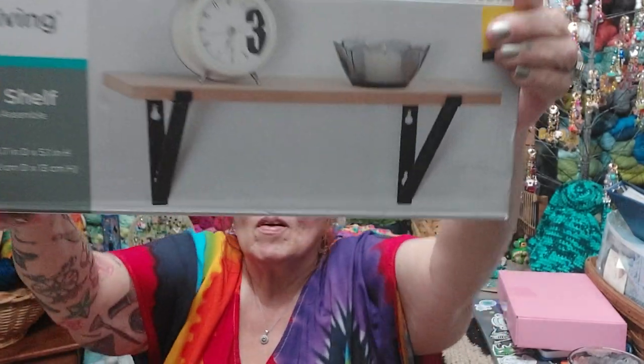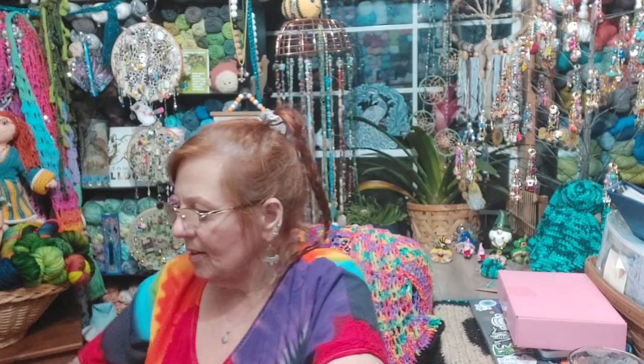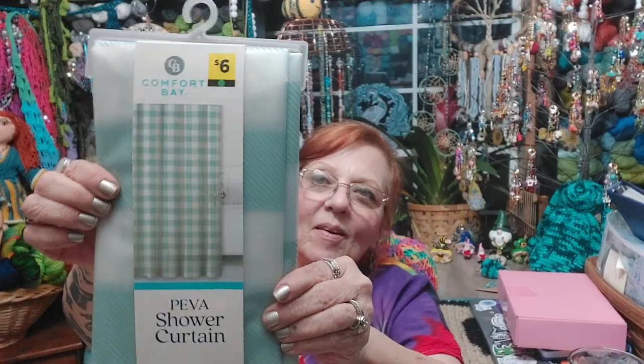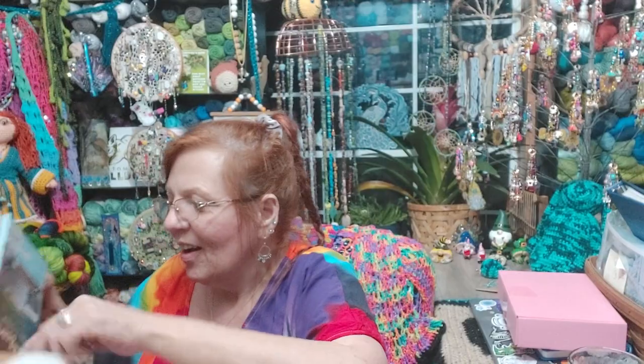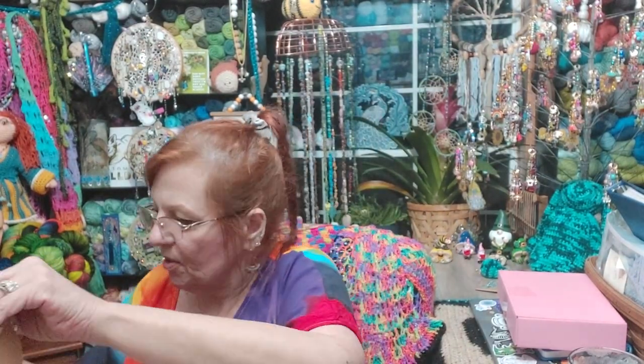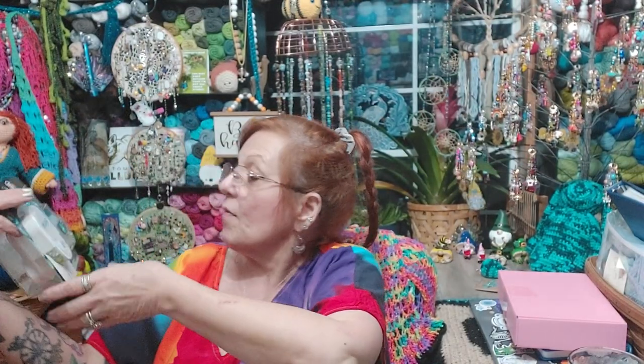So anyways, I got a wall shelf. It says easy to assemble. So that's pretty neat. And a shower curtain. Like I said, she sends random things, but they're all useful. A word search. That's pretty cool because Mom likes word searches. And I love these things. The plugins. And this one is scratch and sniff.